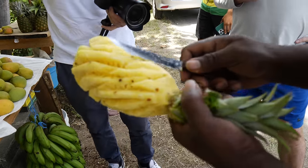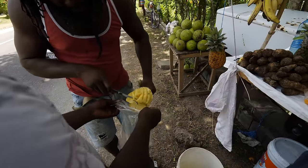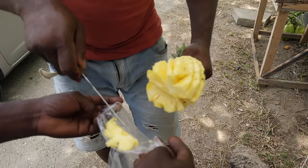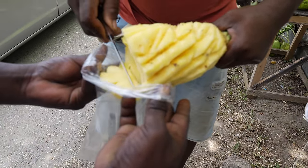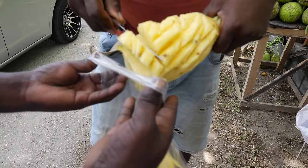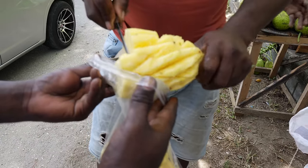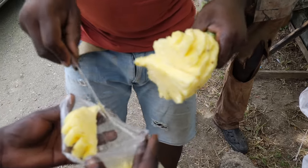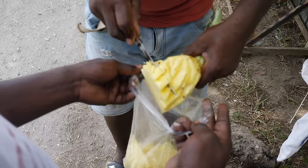I want to show you how I eat this. I want to get him like when he's doing the final swing. Banana. Them bumpy ones, the apple banana. Nice, red banana. Pineapple. I mean, peeling. Wow. You have to go take up a chance and do one knife.